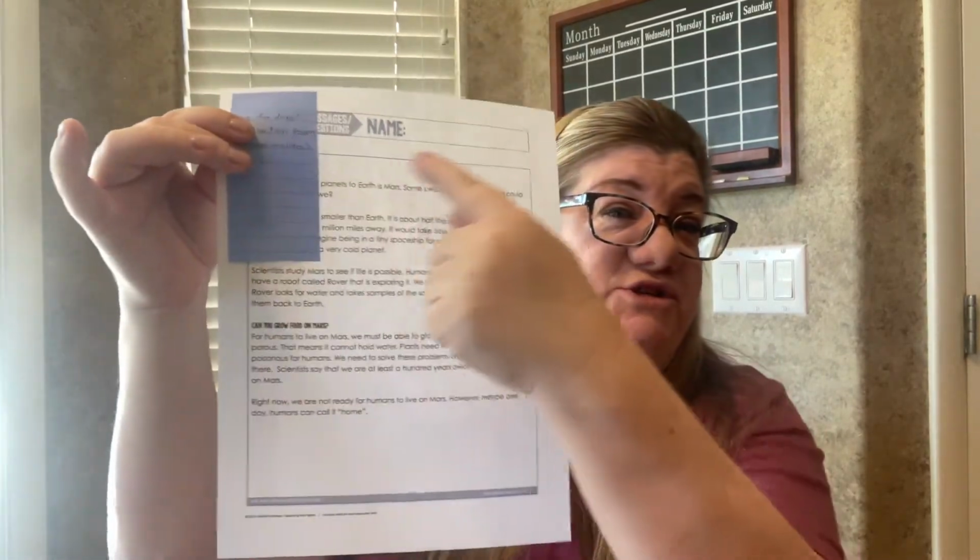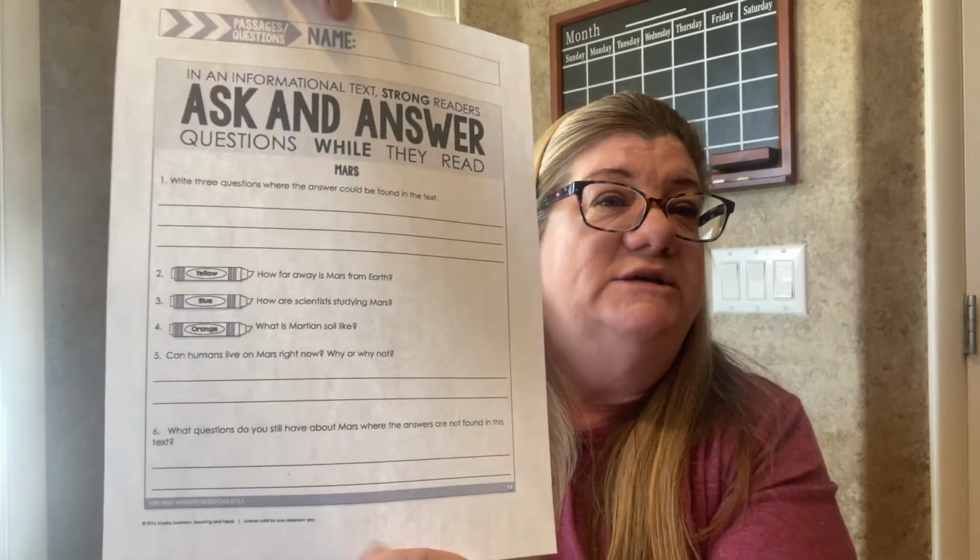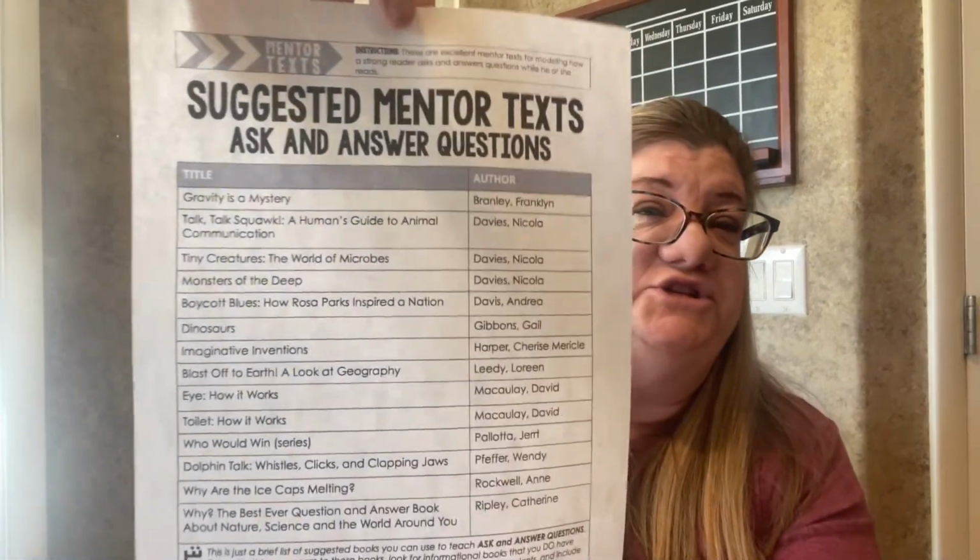So this is an example of the passage. This one is about Mars, and so I just screenshot that, put it on my slide. Whether or not I'm gonna pass this out as a hard copy to the kids, I haven't decided that yet, but these are the papers. She has everything leveled for 2nd and 3rd grade. So depending on where we are, I'll copy either this one or this one, which is a little more difficult, but this is for the reading standard: ask and answer questions using text evidence. She also has, for each standard, some suggested mentor texts, so I copied that off for myself.